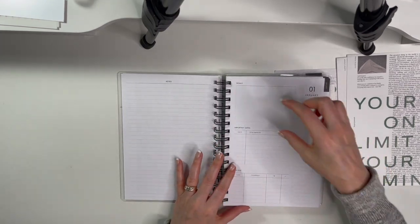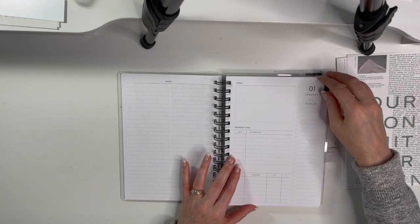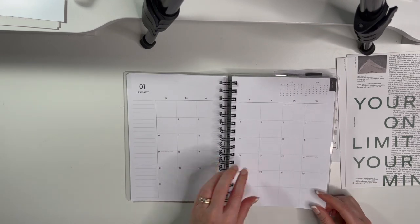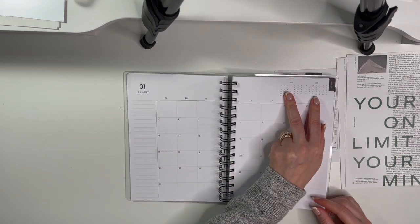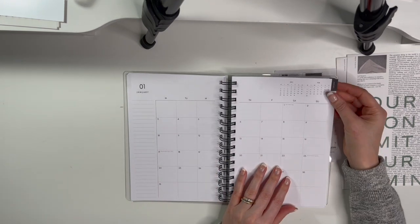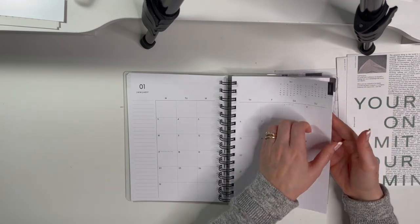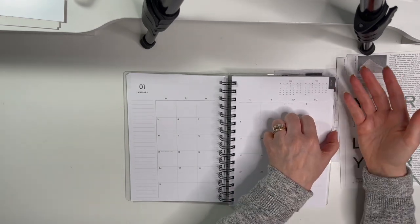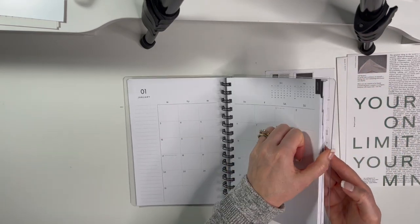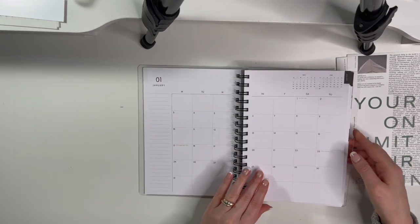Notes page, spot for goals, important dates for the month, bills due, to-do list, monthly overview with your previous month and next month preview there, and a spot for notes. And you have the month, I was going to say in the corner, but it's not for the whole planner. As you can see, they move down. So that's kind of cool to see where you're at. So you know that's January, February, March, and so on.